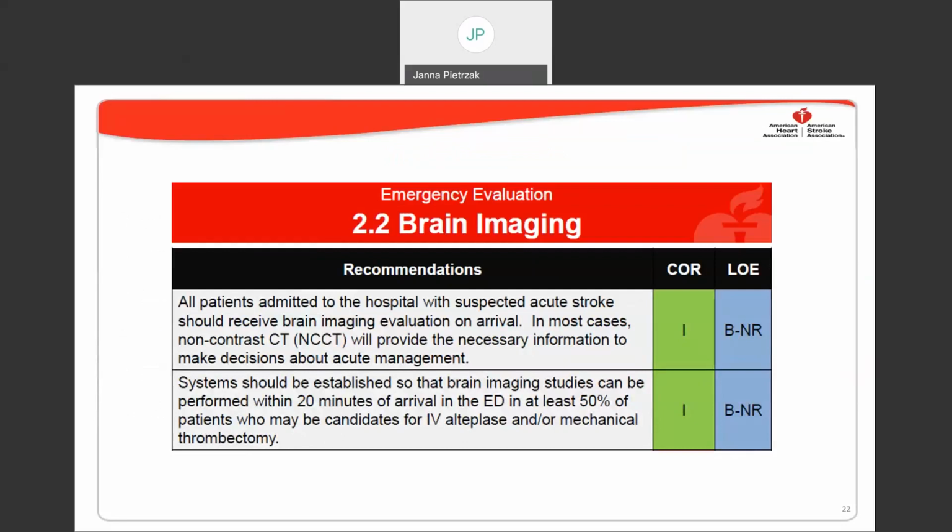So the recommendation is class 1 for obtaining a non-contrast CT scan, and this has to be done within 20 minutes, and sooner the better. And most hospitals, if the resources are favorable, would bring the patient directly from the EMS gurney to the CAT scan, get the CAT scan, and bring them out. So therefore, you will fulfill that criteria for 20 minutes. And it's going to be very important for us to push the Tipless medication.